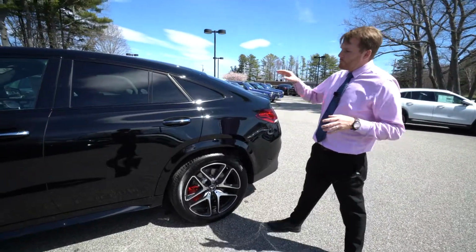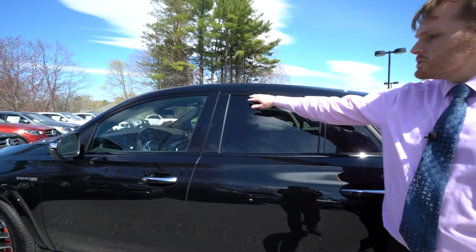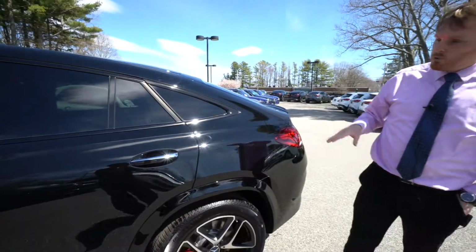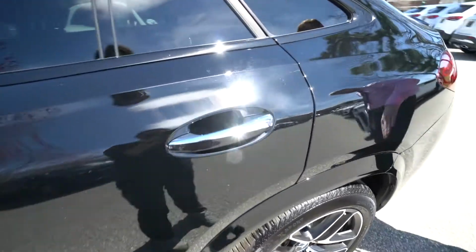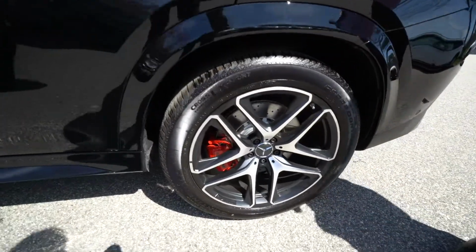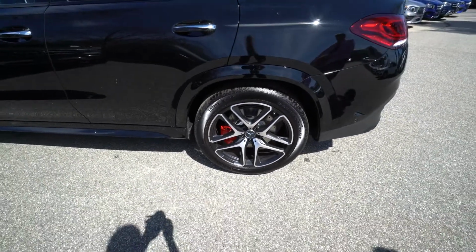So back to that Night styling, you see some more black elements along the windows that are typically chrome. So really give it a sharp look. But we do still have some chrome on the handles here, and that actually ties in well with the rims. Now, there's something very special about these rims, the Y-spoke rims with the black accents.